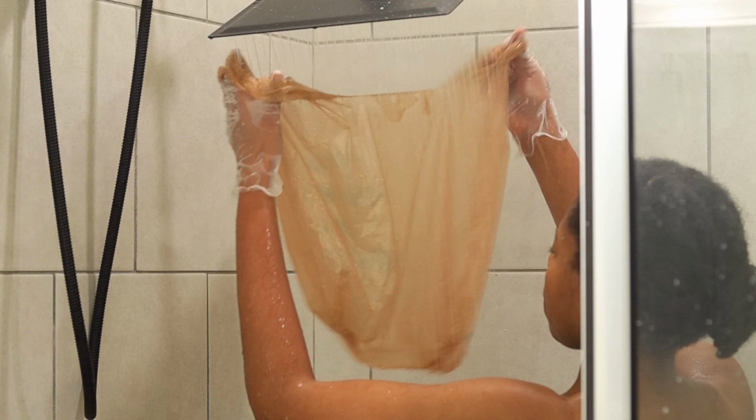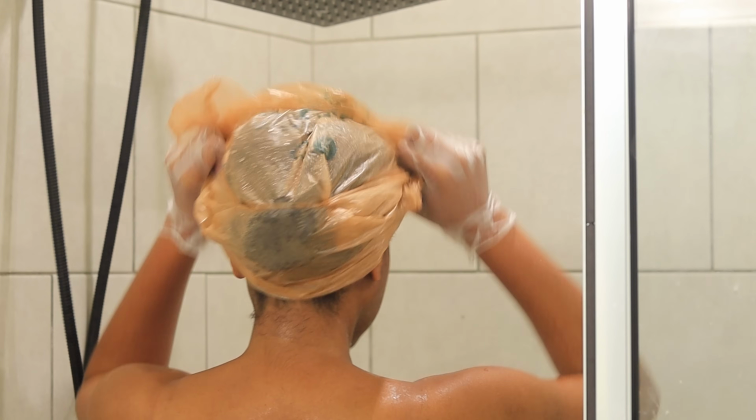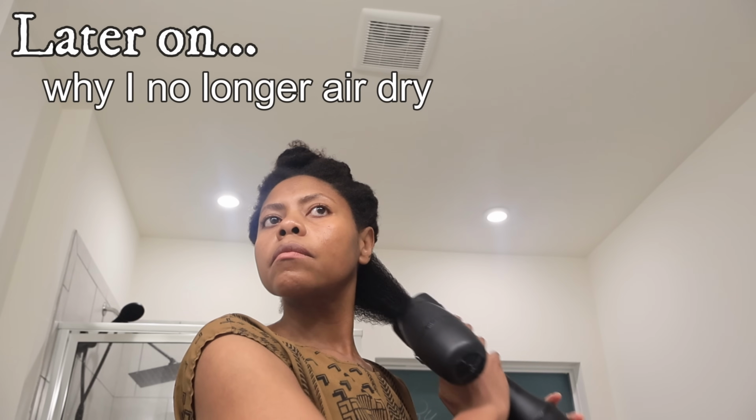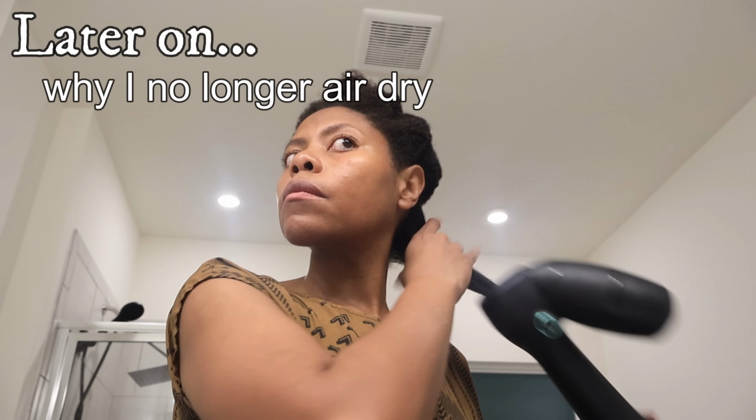So I did let the deep conditioner sit for 30 minutes. I actually sat under the dryer for 10 and I let it sit for another like 20 minutes without the dryer and rinsed it out. My hair felt super moisturized. I decided to stretch my hair instead of air drying like I normally do, and I'm going to talk about why I'm stretching my hair later on in the video. So stay tuned a little more towards the end.